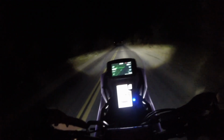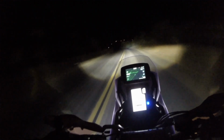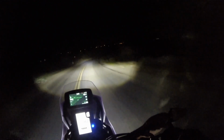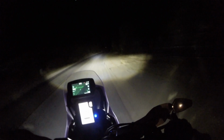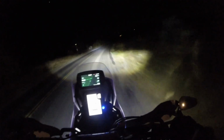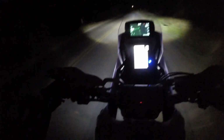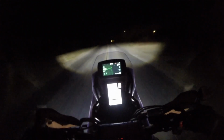All right, so I'm now riding a mountain road at nighttime, and we got a lot of corners, we got some elevation changes, and I gotta say that an improvement that Yamaha could make is the front end lighting. Now, they made the lighting look badass. If you look at the front of this bike, it just looks killer. But the actual functionality of this setup is not very good. Right now, my high beam is on, as you can see, indicated by that blue light. This here is the low beam.